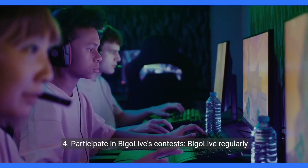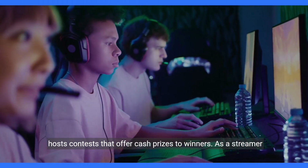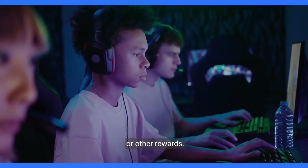4. Participate in BigoLive's contests. BigoLive regularly hosts contests that offer cash prizes to winners. As a streamer or viewer, you can participate in these contests to win money or other rewards.